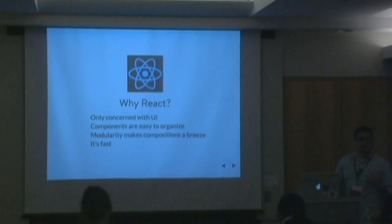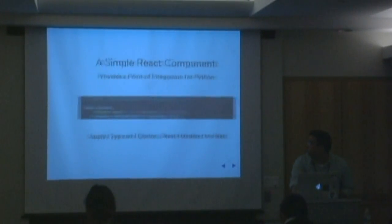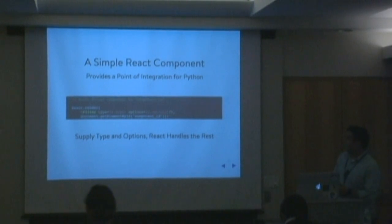The organization is really nice, so you can just create these hierarchical components, and you can basically make layouts of other components. So compositions are pretty easy, and it's fast because you're only rendering things that are actually changing. A very simple React component, you write like you would HTML. You write these JSX files that are transformed and compiled, but it basically lets you mix JavaScript and HTML. Here I've created a filter component that only takes in two properties, a type and an options. This gives me an entry point where I can pass in data from Python. I only have to supply the type and the options, and React is going to handle the rest.